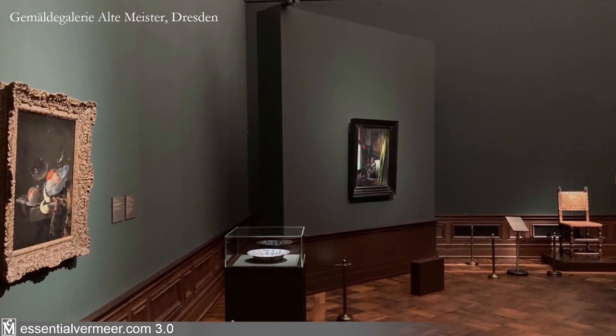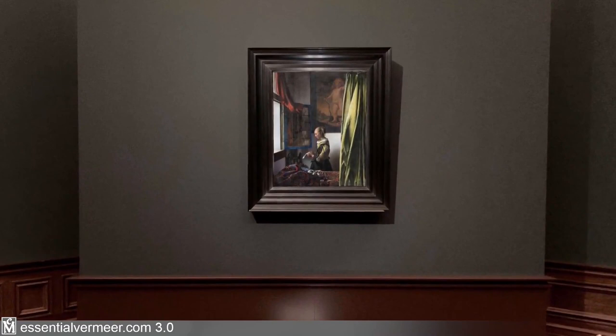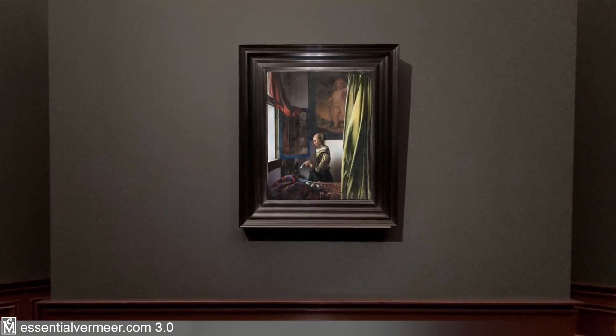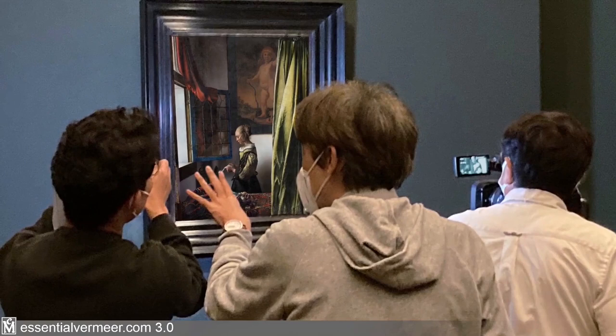Here's my take on Vermeer's girl reading a letter at an open window. In September 2021, the girl reading a letter at an open window was exhibited at the Dresden Old Master Picture Gallery after a three-year restoration that altered the picture's appearance dramatically. So much so that almost everybody, myself included, had to do some serious rethinking about exactly what it is that makes this painting a Vermeer, and maybe what doesn't. Here's a before and after.